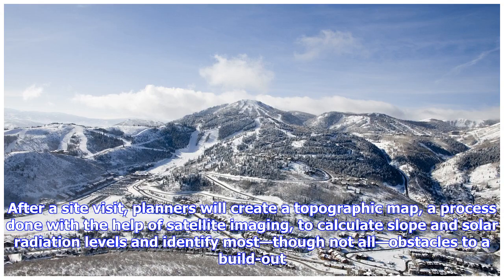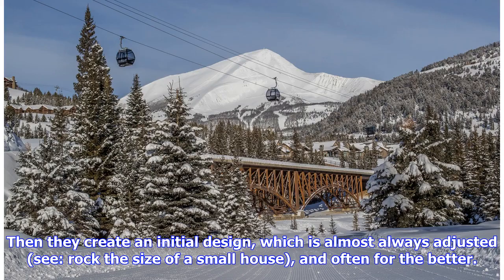After a site visit, planners will create a topographic map, a process done with the help of satellite imaging, to calculate slope and solar radiation levels and identify most, though not all, obstacles to build out. Then they create an initial design, which is almost always adjusted, see, rock the size of a small house, and often for the better.